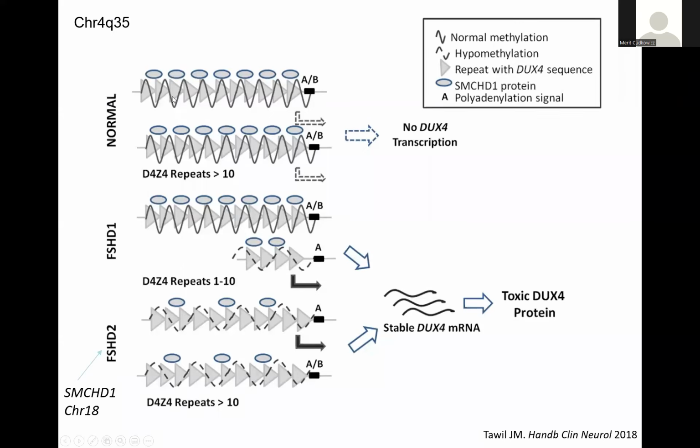We have one copy from mom and the other copy from dad. The normal situation is that this is a region of the genome in which we have more than 10 repeats of these macrosatellites before C4. So more than 10 in one allele, more than 10 in the other allele. So this region of the genome is hypermethylated, which means that the DNA is inactivated, so it shouldn't be transcribed. So we don't have DUX4 transcription, which is good.